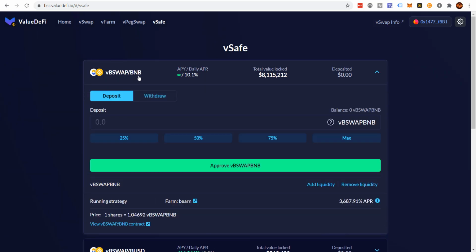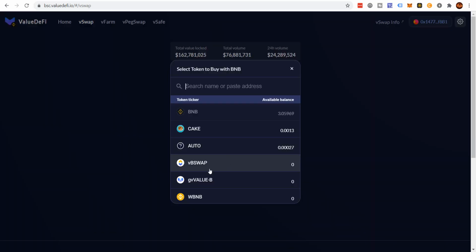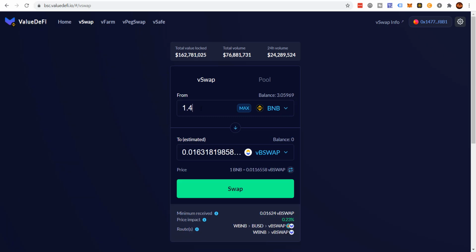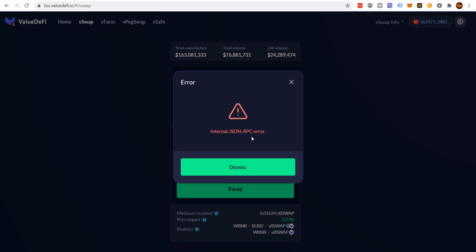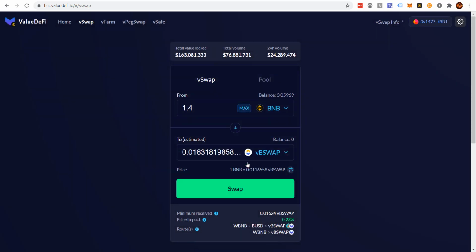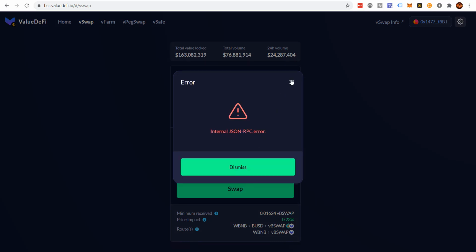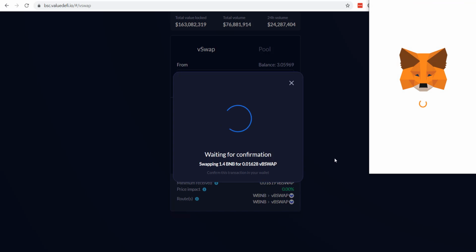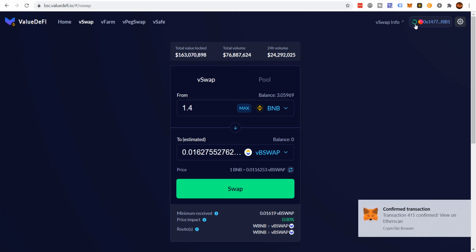So I need to get some BNB, some VB swap, and some BNB tokens. I need to get even amounts. So I already got the BNB, so let's come over here. By the way, this VB swap token, I guess it's deflationary. Let's see, we'll do 1.4. And we'll swap it. This token is very expensive, by the way, as you can probably tell by that swap. What does that mean? Estimated, okay. Swap, confirm. Don't know what that error means. There we go. Wait for the transaction to go through. Just went through.